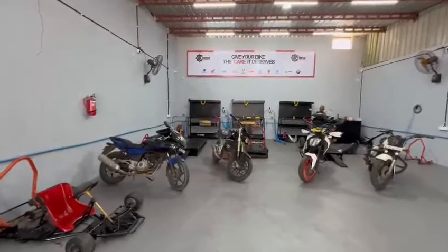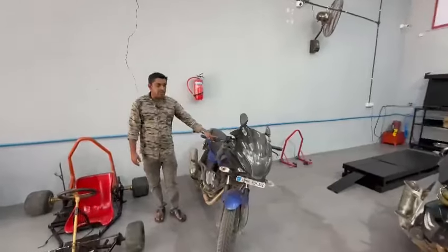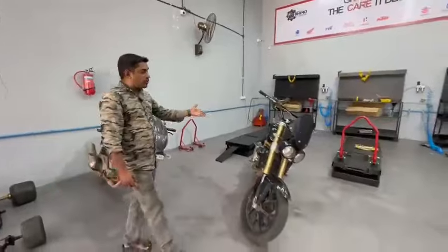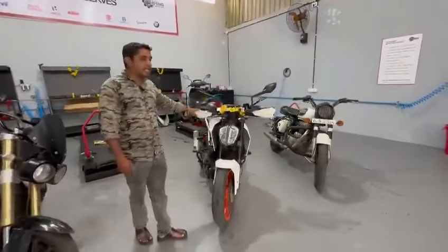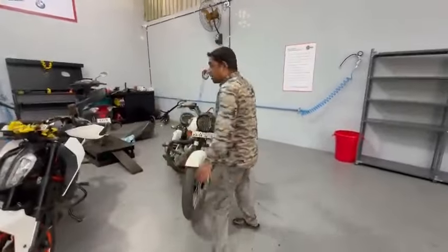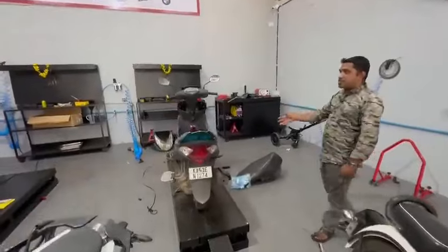all kinds of vehicles. Right now we have service vehicles today. We have a Pulsar 220 for service and a little bit of general checkup. We have a Mahindra Mojo for complete service also. We have a KTM Duke for service, and this work is completely done at the moment. And we also have a Royal Enfield which has come for complete service, and we are also working on a Yamaha race scooter which is in for complete service at the moment.